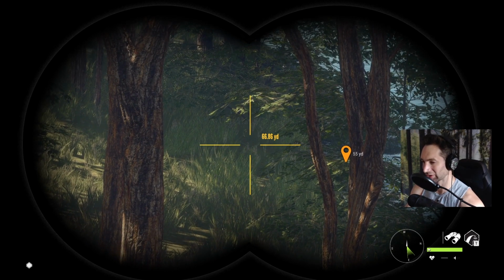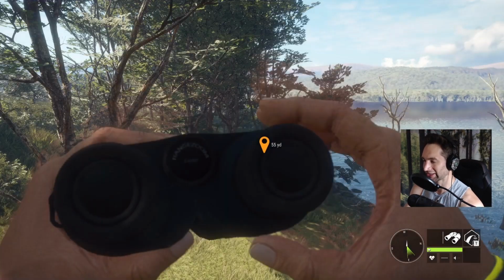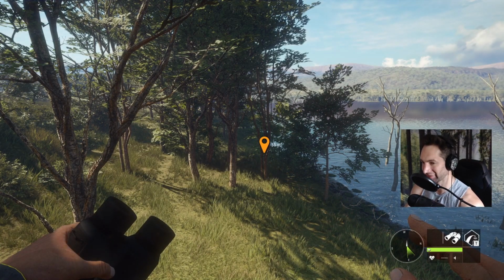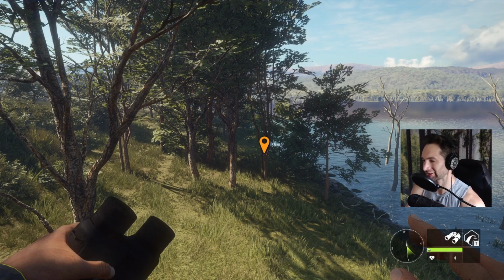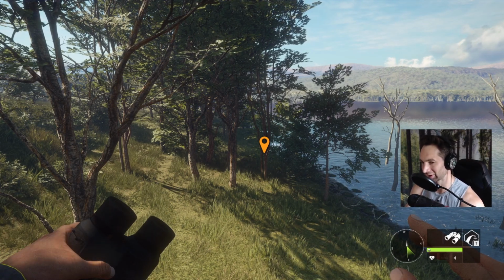If we had to, we could always use the hawk edge bow. But then again, that would kind of defeat the whole purpose of this entire video because I've never gotten a giant diamond mule deer or even a diamond mule deer ever with the recurve bow.